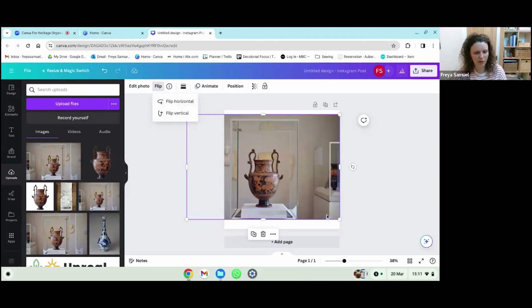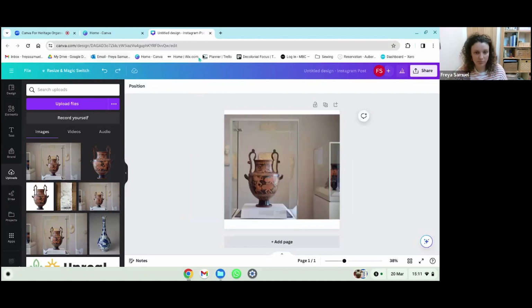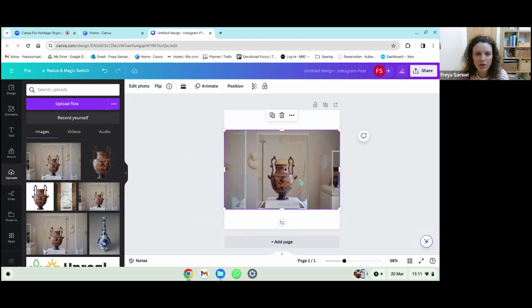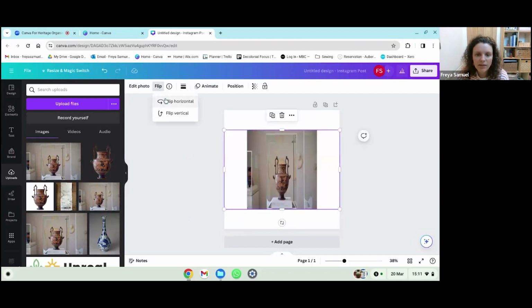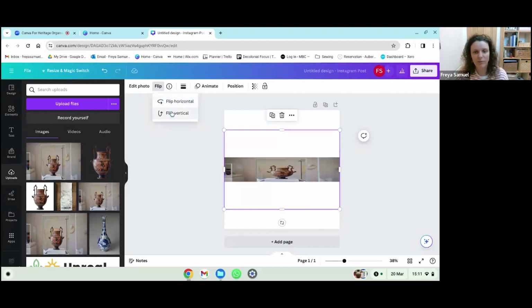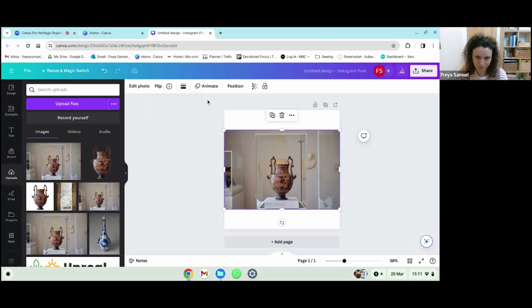So again, that's not working very well because the vase is centered. But ooh, that vanished. I'll show you a bit more what that looks like with the image as a whole. Flipping it mirrors it. It can be useful just to change the focus, change the aspect. And the same thing with flipping horizontal. Flipping vertically, it inverts it upside down.